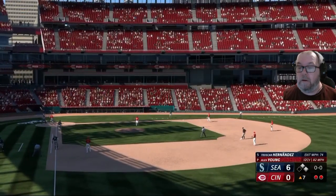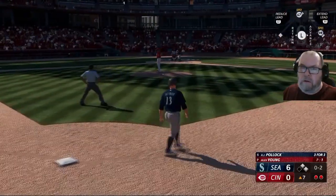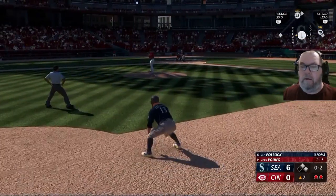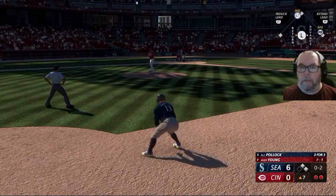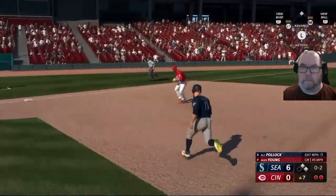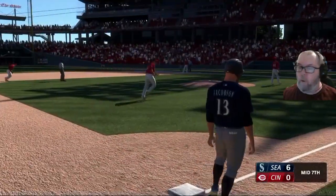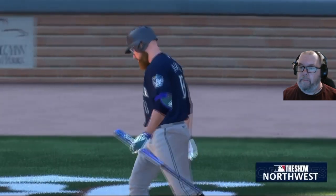Now batting, designated hitter, AJ Pollock. He has an 0-2 count. The pitch. On the ground to third. On to first. Okay, we're up by six. They limit the damage and leave them stranded.